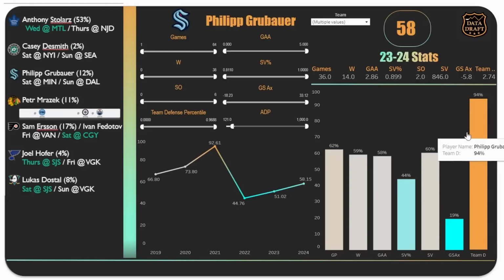They should have an improved offense, just bringing in Chandler Stephenson, another year of Matty Beniers. This should be a little bit of a better offense than last year. Two years ago, they were excellent. Last year, they fell off offensively, but they were still good defensively. And Grubauer at 12% ownership.